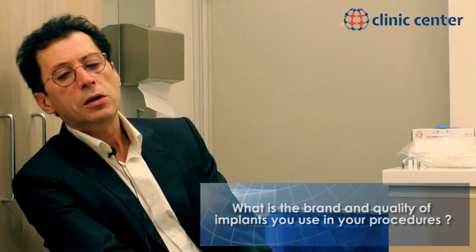Quality of implants you use in your procedures? There are different kinds of breast implants, but in Turkey, personally, for more than 20 years, I've been using the Mentor prosthesis. As I said before, there are different kinds of prosthesis from Brazilian and French production, but the Mentor prosthesis is one of the safest in terms of physical quality and the reaction it would cause. This has got the best reputation. So out of more than 20 years, I don't remember one single case having any problem with this.